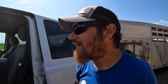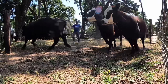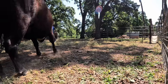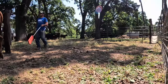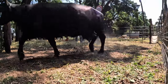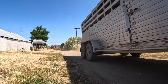That's load number one. Hopefully we got all the bugs worked out and things will go a little bit smoother on the next one. Let's do it again. Load number two.